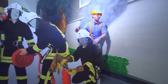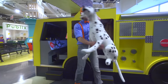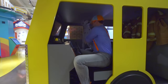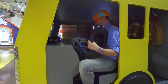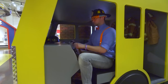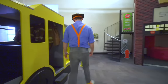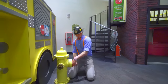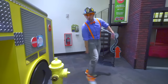Hey. Okay. We gotta go get in the fire truck. I gotta get my pooch. She rides shotgun with me. Ooh. Okay. Sit on down, partner. Okay, and then, whoa! She just pushed on the siren. Let's put on the fire hat. Okay, we're at the fire station. Now hook up the fire hydrant. Get the hose. We're all hooked up. Let me go inside real quick.